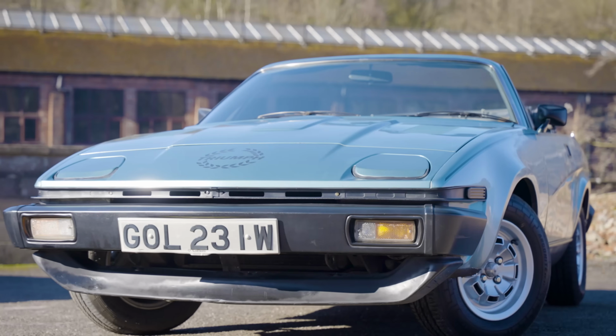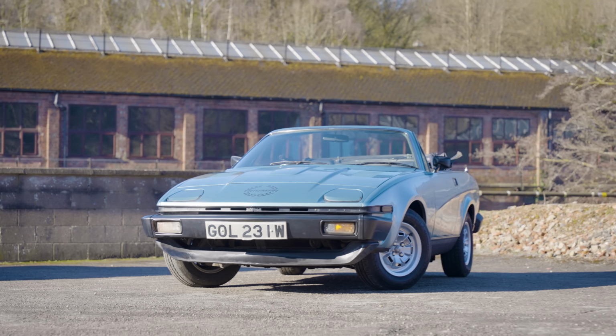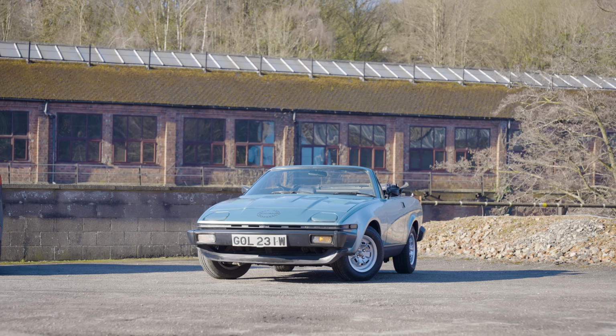Right, so here we are. Let's start off our comparison, shall we? First things first, because it was chronologically first, TR7. Indeed. Now, of course, this car is born of the Triumph sports car lineage, which dated back to the mid-50s. So we've reviewed the TR2 on the channel before.